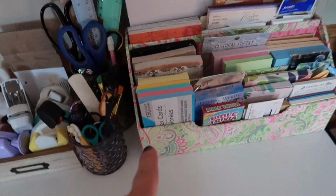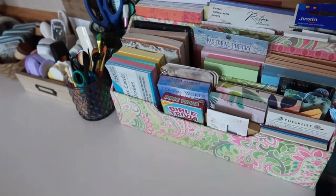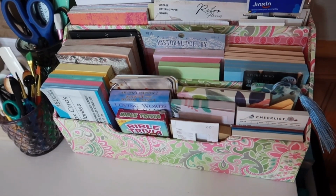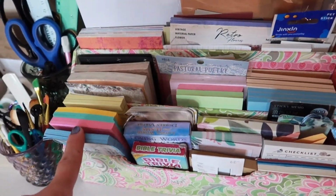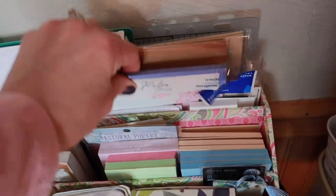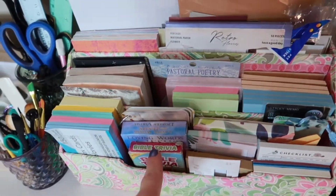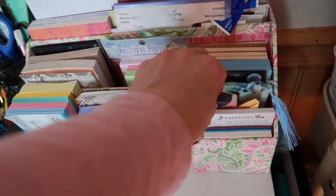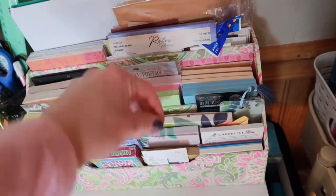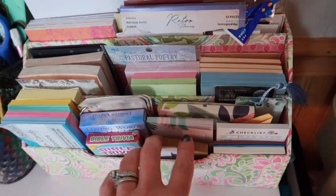What else? Here, I picked this little container up from the Goodwill. I love it. I forgot to put it in one of my thrifting videos. But these are just different papers that I normally grab for. Like these that I use for writing. These are more decorative. These are more for writing and journaling. I have some Bible trivia cards. I have some prayer cards. I want to use this in one of my junk journal pages. Just different random little note papers that I'm going to use.